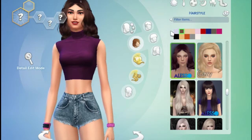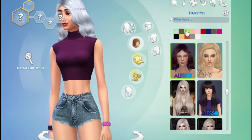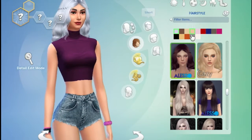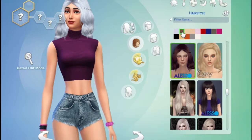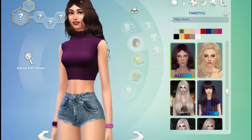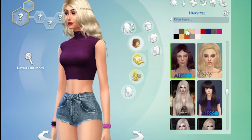Okay, so it comes in kind of a white or very, very light grey. Then we have the brown. That's so nice. That's such a nice shade of brown. Okay, and then we have this.